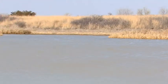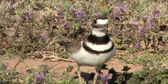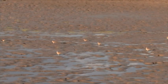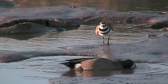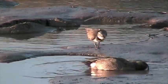Killdeers wing into Kansas in late February, ready for another nesting season. These familiar marsh birds with the double bow ties prefer areas near water where the vegetation is short. Males appear first, ready to court females that follow. And after a few days of feeding to rest from migration, courtship begins.